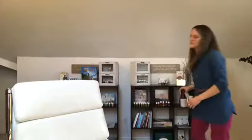Solution, the Thieves Household Cleaner from Young Living. And this is a multi-purpose cleaner, and I love this. Basically it's a solution that you dilute down to the strength that you need for the job that you're doing. I use this for windows, mirrors, toilets, floors, countertops, basically any hard surface in my house. I use the Thieves cleaning solution for it, and it's really great.